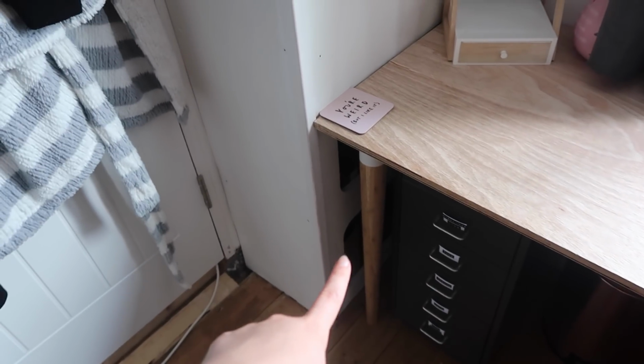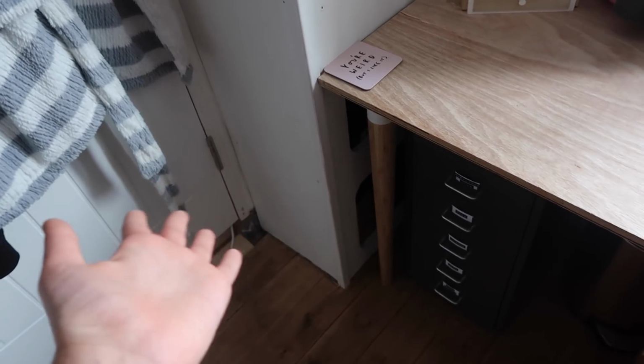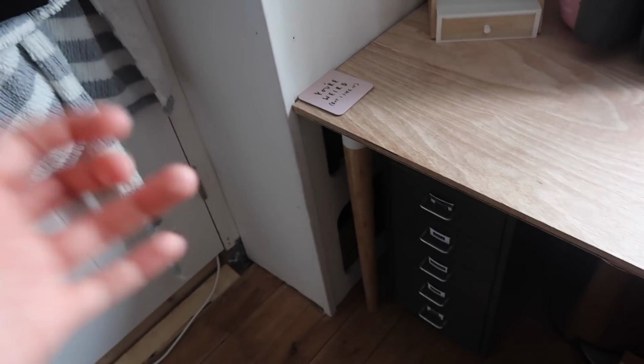And then at the bottom we have two more shelves. The bottom one is just paperwork. We have all of our folders with everything in, and then that one has, I don't even know, electronic bits.